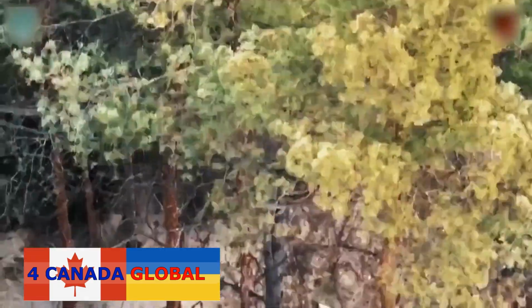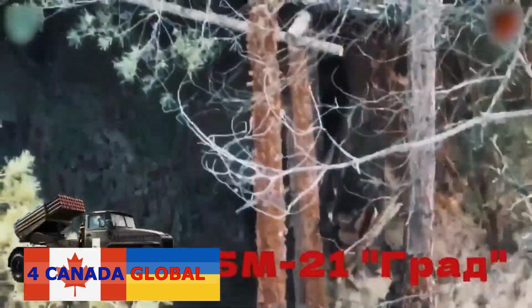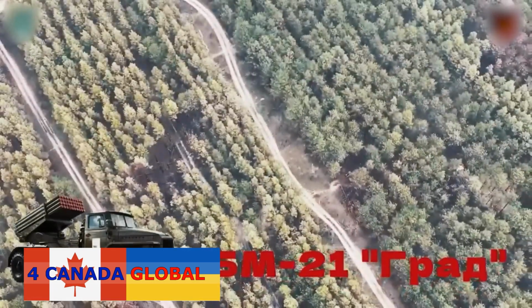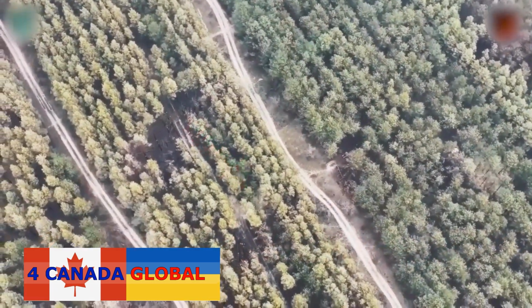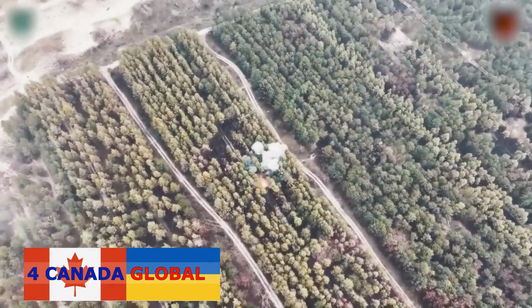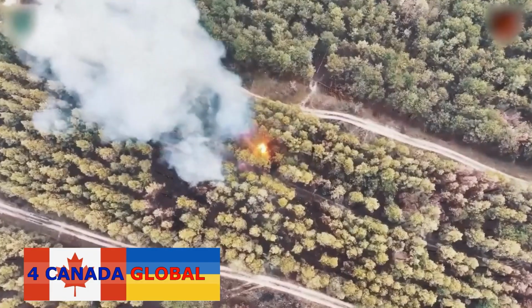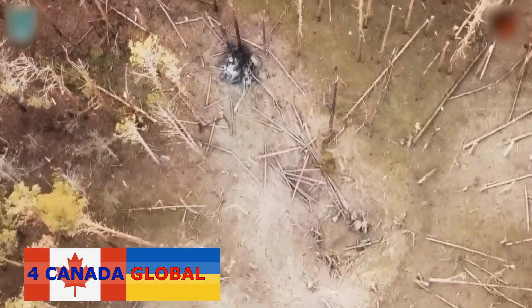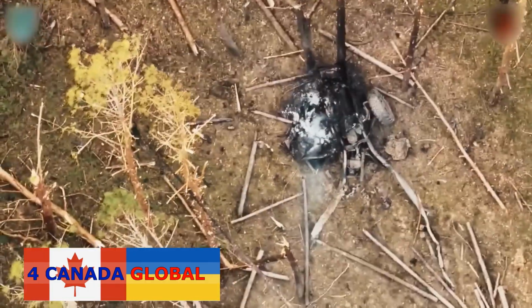A BM-21 Grad, the younger brother of the MLRS from the previous video. It's smaller caliber, but has more rockets, and this rocket artillery is no less dangerous. A HIMARS missile lands perfectly on its target. You can estimate the force of the explosion of the MLRS from this spot.